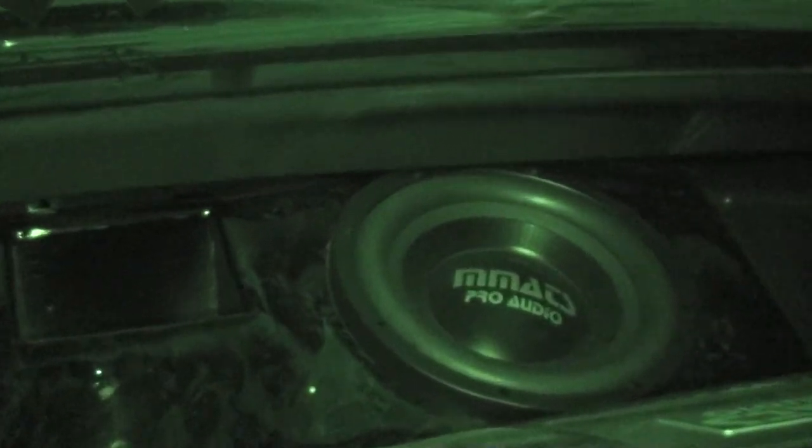The rear, got two 10s. Matt 3.0 tens, ported box, tuned to like 37 hertz. It's all matching, all fiberglass, painted. So I kept it kind of light. I mean, it's kind of heavy in there.